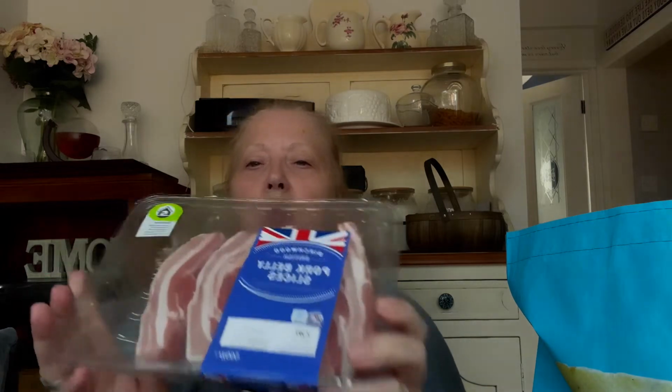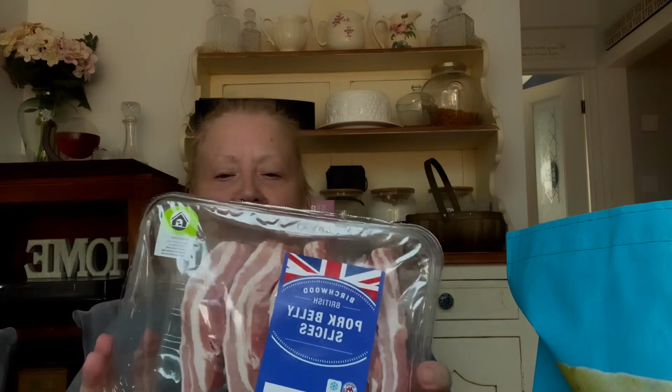Just sort of dabble into the bag, it's easier this way. A couple of the belly pork slices. Where's the other? Oh, the other one's a bit further down the bag, I think. But yeah, a couple of these. As I say, it's the British belly pork slices, and I thought they looked quite meaty and less fatty. You know, it's not like a big thick rind of fat around them. 500 grams there. Here's the other one, another 500 grams.